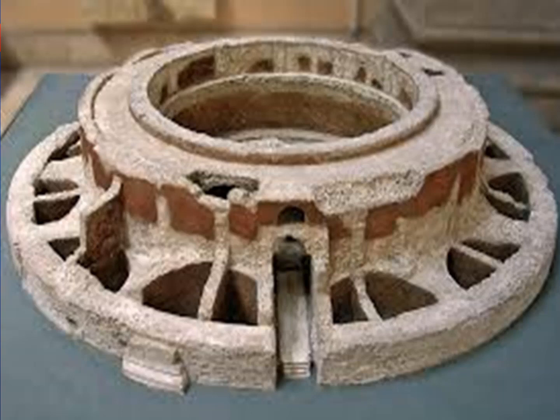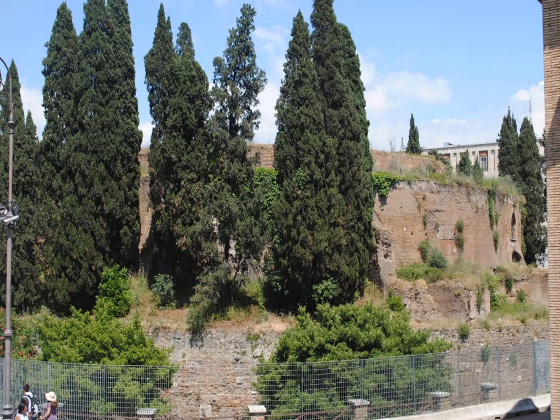Then here's a model showing that design. But you can see the entrance, you can see the circular area. Then there's a conical room in the center where Augustus and other people are buried. Here's a view of what it looks like from the second level of the museum across the street. And you can see, wow, the trees are there, and they're probably later additions.